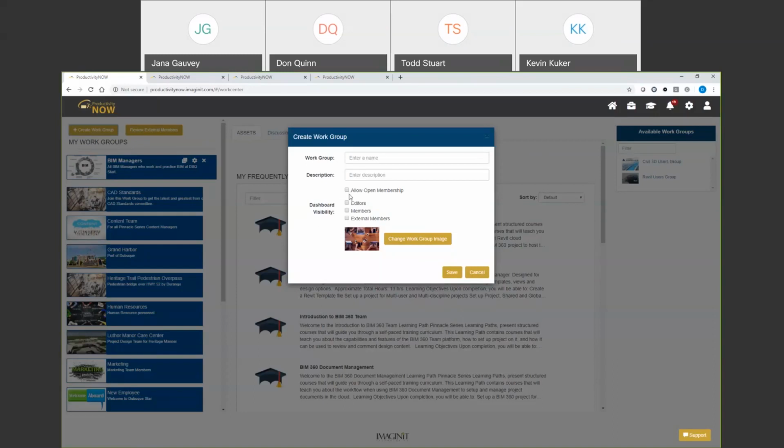This also added an option here for dashboard visibility. I'll touch on that a little bit later when we get into the dashboard. But suffice it to say, that's another control you have as an owner of the work group. Some visibility controls inside of the system.